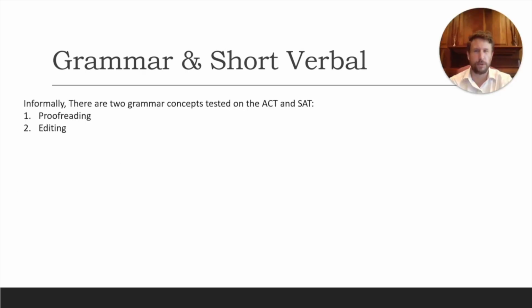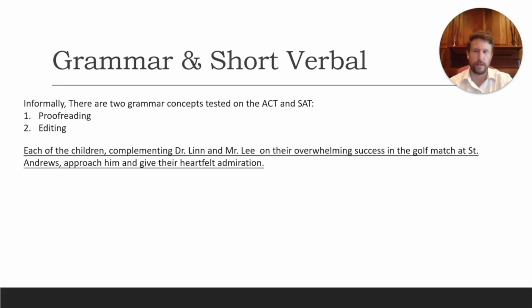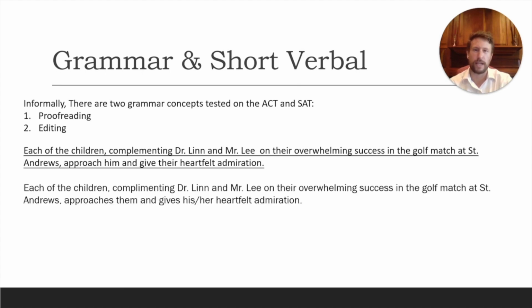Informally, there are two concepts tested on the grammar section. The overwhelmingly large part is about knowing the rules and choosing the right answer. Let's see what that looks like. Each of the children, complimenting Dr. Lin and Mr. Lee on their overwhelming success in the golf match at St. Andrews, approach him and give their heartfelt admiration. It doesn't even sound that bad. However, let's take a closer look and see what rules have been violated.